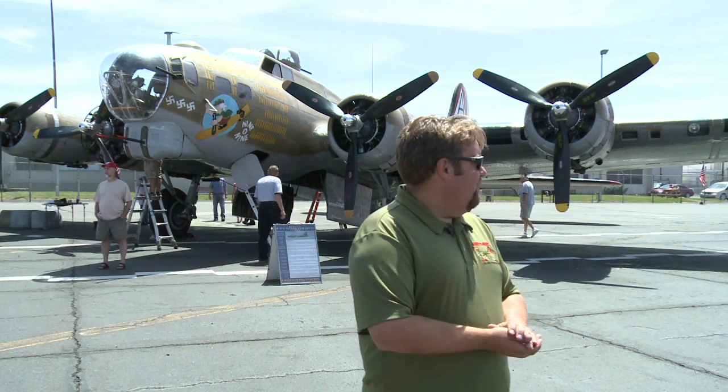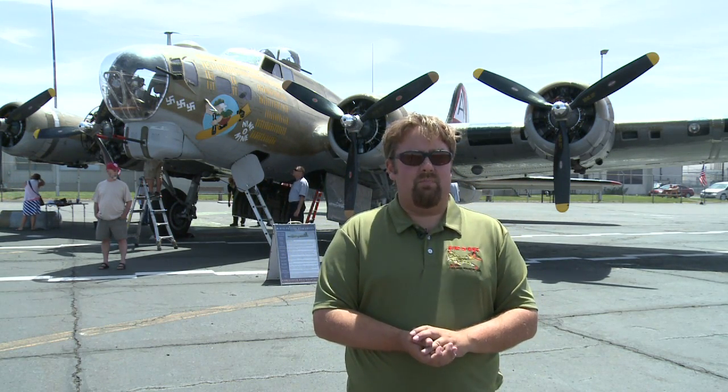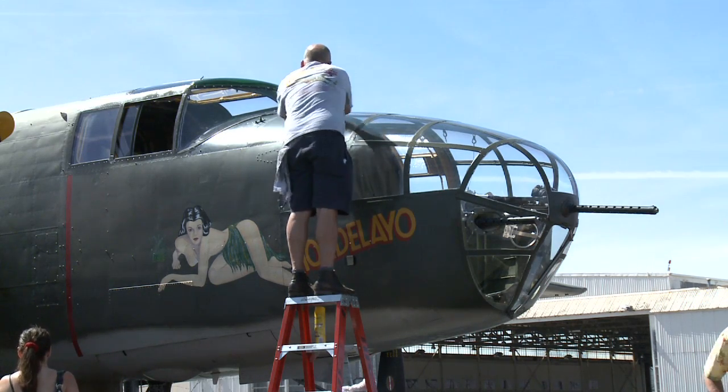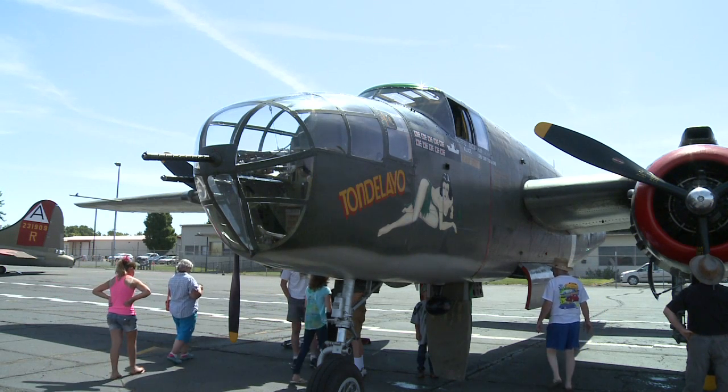The other bomber aircraft that we have out here today is the B-25 Mitchell. The North American B-25 Mitchell was a medium bomber. Ours was built in 1944 as well. And medium bombers were usually kind of like the hunter-killer kind of aircraft.